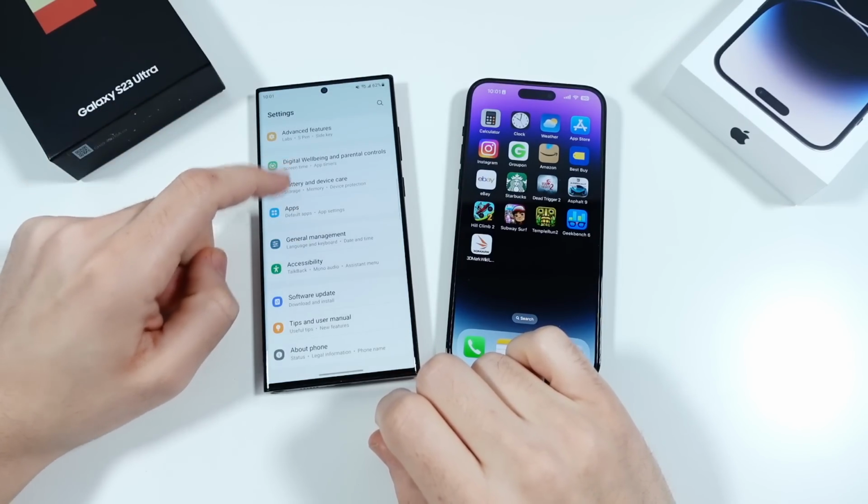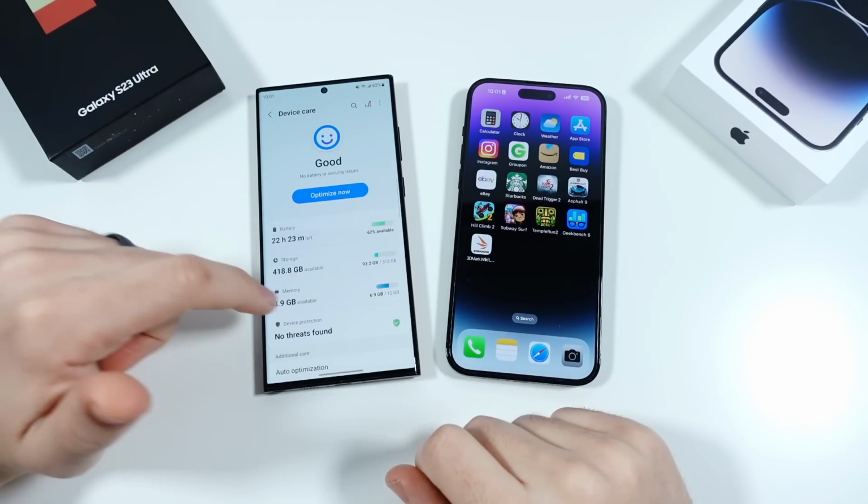Now, when it comes to storage, Samsung is giving you, like I say, up to 1 terabyte, but let's talk about the RAM a little bit.